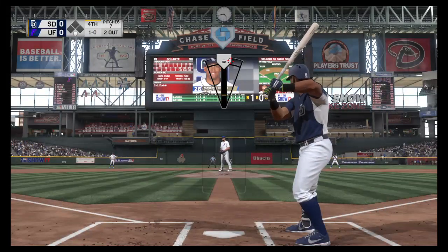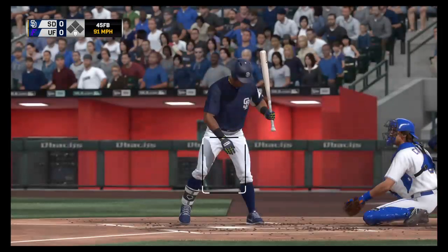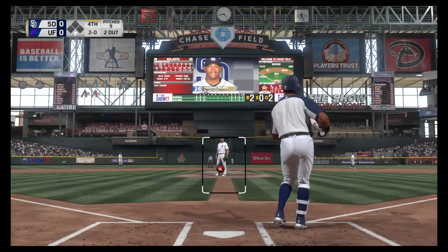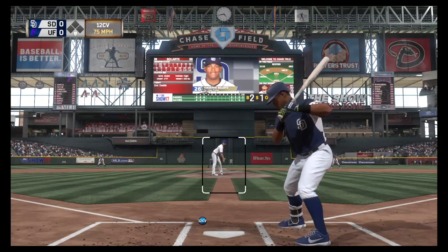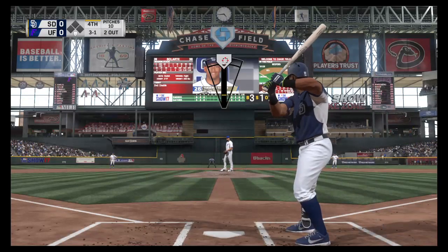And this one's not close. It's in the dirt for ball 1. And he lays off the pitch up and in, ball 2. Seems to me like they're pitching him a little bit more cautiously after that double he had his first time up. Into the windup. Here's the 2-1 pitch. And this one's going to bounce up to the plate. An easy take there, and it's 3-1 now.